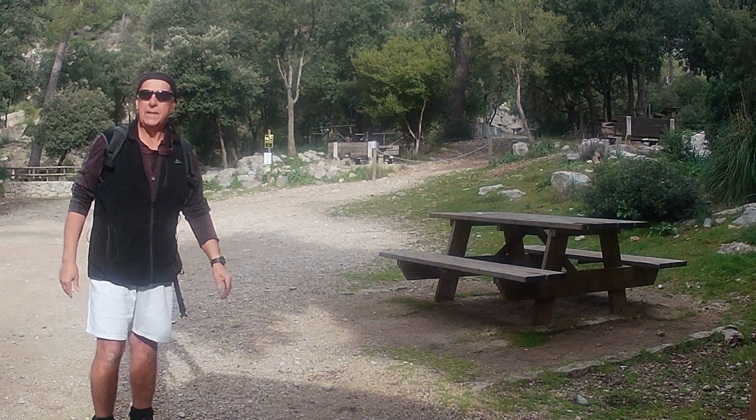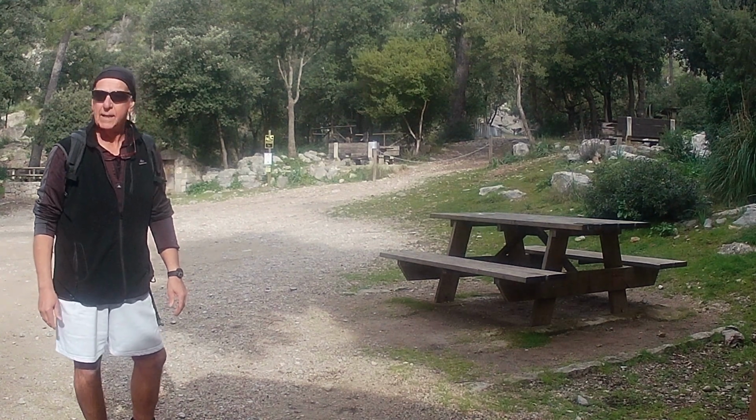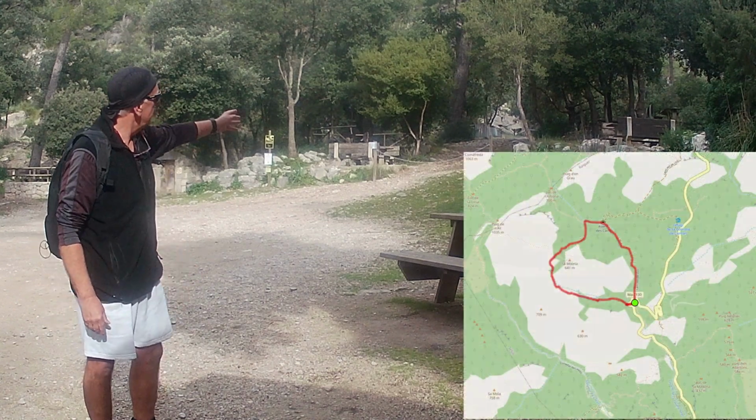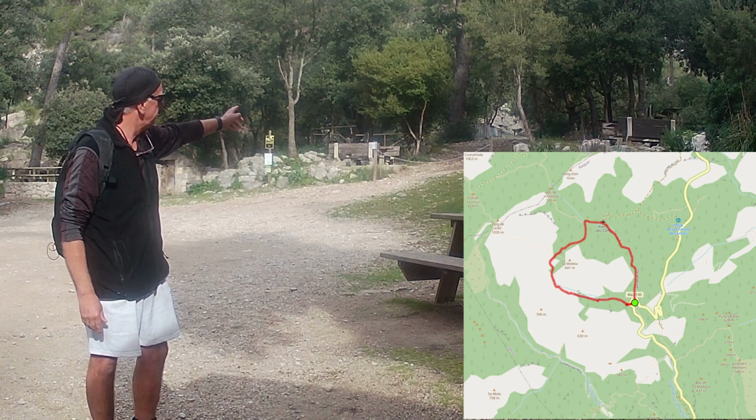Well, here we are at the car park and recreation area, so Coveta Negra. This is where the walk will start from, and we need to exit through the recreation area up there. Let's go.